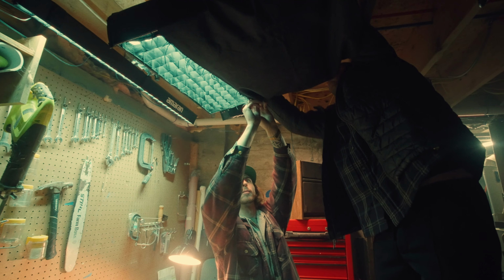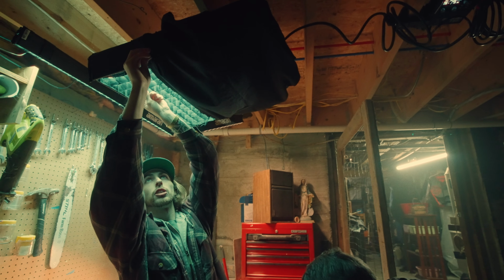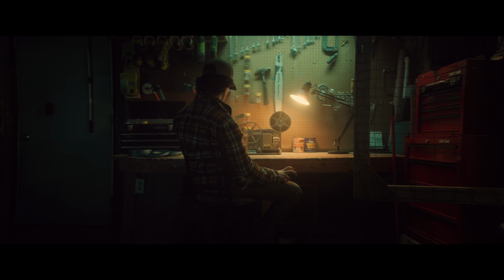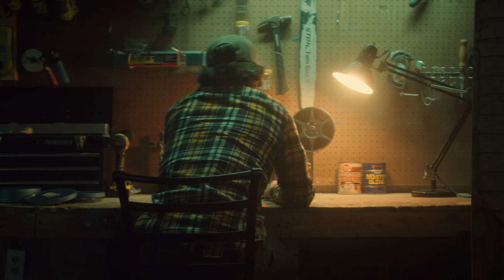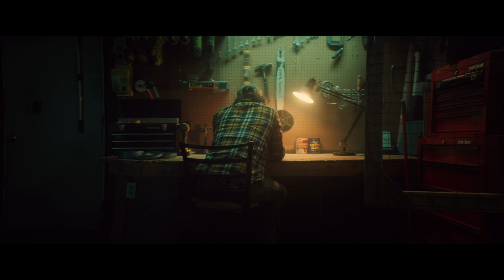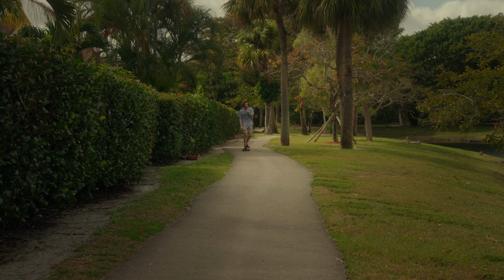So Michael took some Duvetine, just some black fabric, and just clamped it up around it. So we only had a little window of light spilling through, and that was just hitting the back of his head, back of his shoulders, and that was really about it. So we had these colors matched up for this fluorescent tone. And I do want to make it known also that the white balance for the camera was right around 3,800 Kelvin.